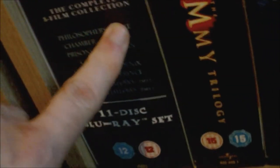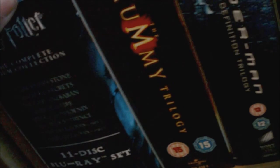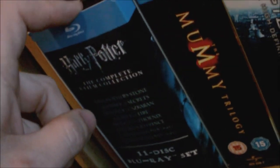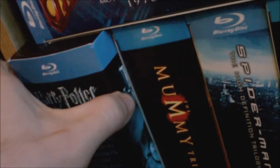Mummy Trilogy and Harry Potter The Complete Collection, which I got as a Christmas present. I've not watched the films yet. I started watching the first one. I thought the picture quality was total pants. Kind of put me off it, but apparently the picture quality is better as the films go on. So I've not seen the last two films yet. I need to watch that.